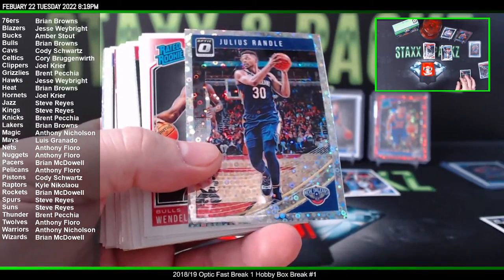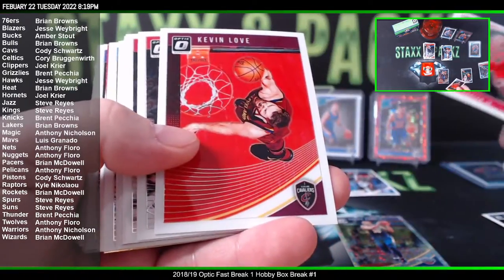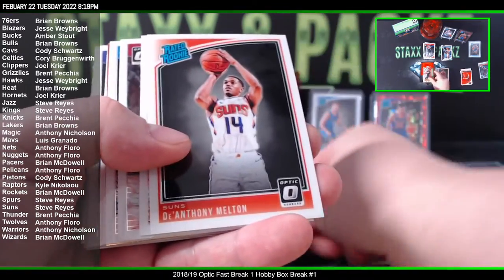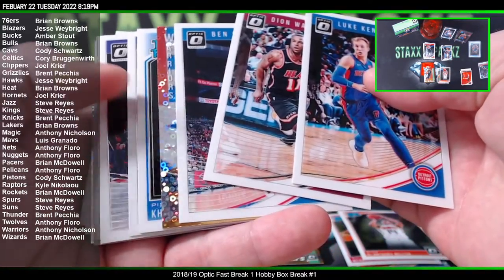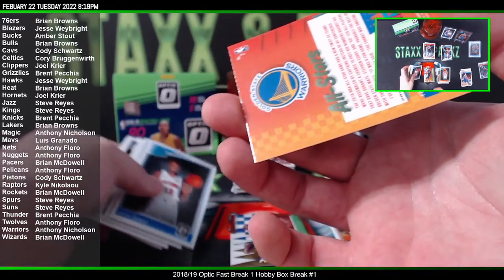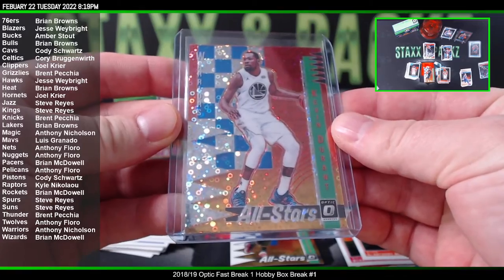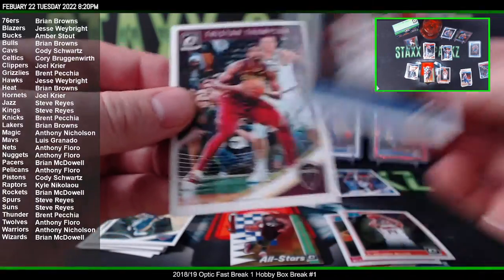Julius Randle, disco for the Pelicans. For the Bulls, we got Wendell Carter Jr. Let's see, we got a DeMar DeRozan, All-Stars for the Raptors. DeAnthony Melton, rookie for the Suns. Oh, nice. Kevin Durant, All-Stars Disco for the Warriors. It's going to go to Anthony Nicholson. Kyle Thomas, rookie for the Pistons.